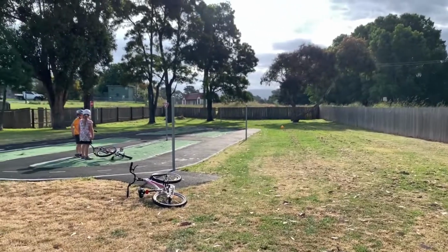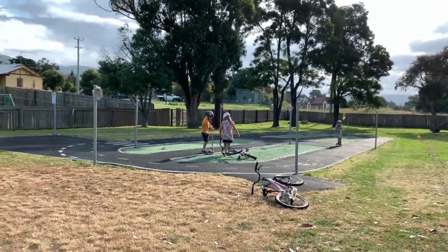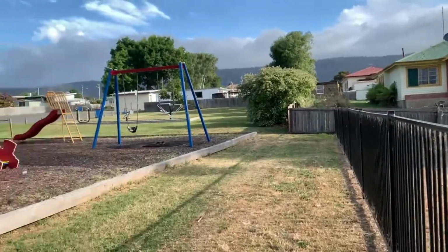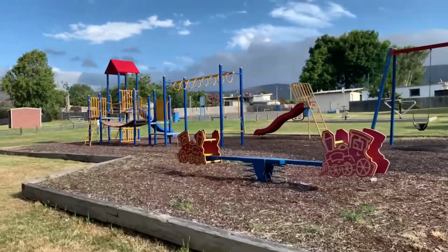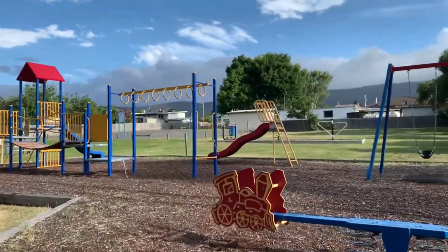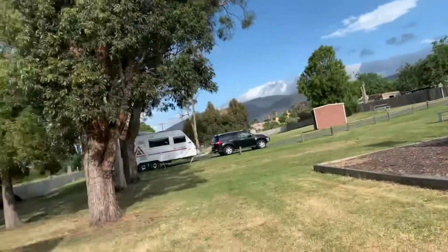It's a donation, and there is power and water. There's showers, there's toilets, and that's so super cool just for a donation. Plus, check this out, a little bike track. Kids are playing on it with their scooters, and there's an awesome playground. The toilets and showers are just up there in that little cream block. There's undercover areas to eat.